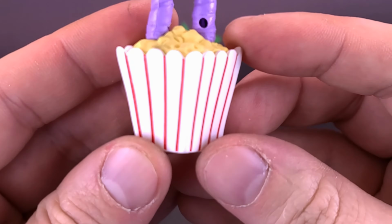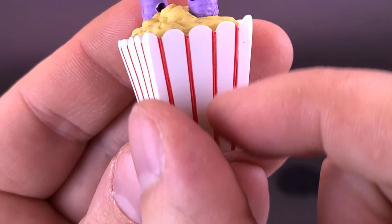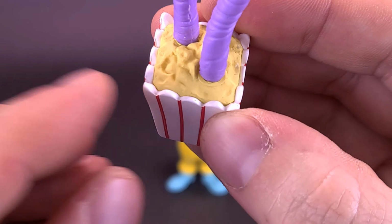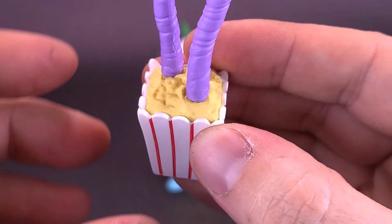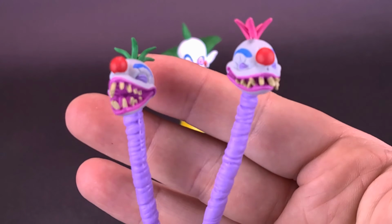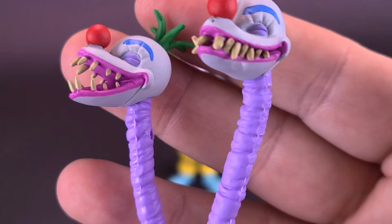What we're getting here, though, is a movie-style popcorn bag. Alternating stripes of red and the broader stripes of white. It's a nice looking popcorn bag. You can see there's some popcorn inside. I don't know if I would be fishing my hand in this anytime soon to be pulling out some random kernels. As you can certainly see, there's a few necks that are jetting out the top of it, and you can see some really sadistic looking clown faces.